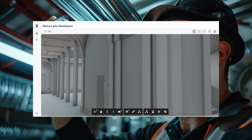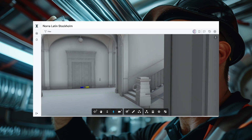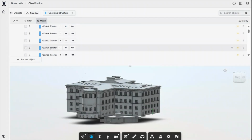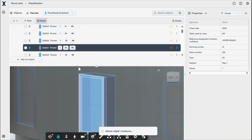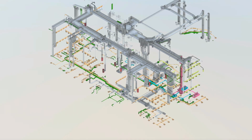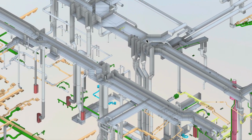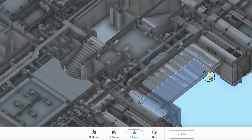The CAD model also plays an important role in Forklift. First, data from the model can be exported to Forklift via Excel files. Everything the designer has done to describe the objects is thus incorporated into the information model. At the same time, the objects in the information model are linked to their geometric counterparts in the CAD model. Here we first see the architectural model. Here is the model of the ventilation system. And here we see them combined.